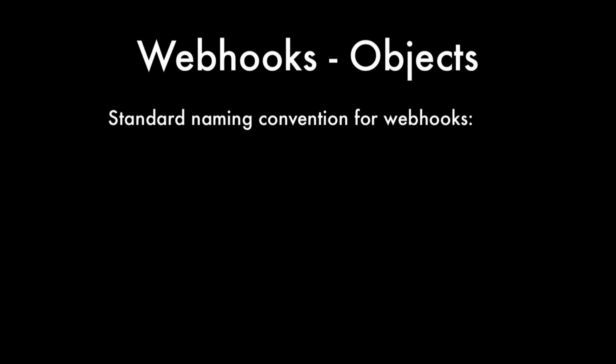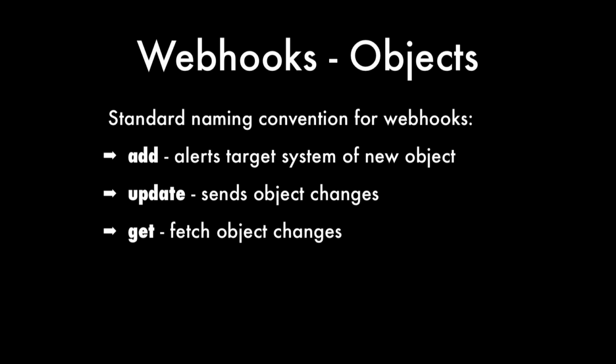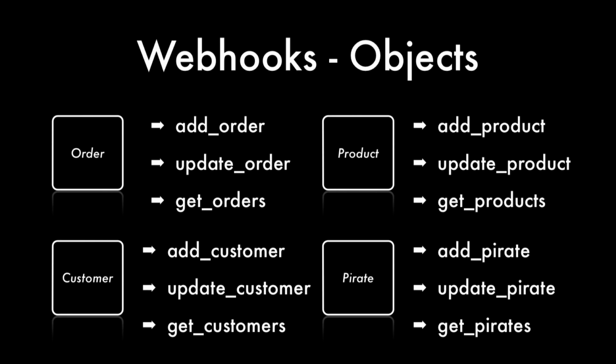So for webhooks and sending objects, we've created a standard set of naming conventions, and you've seen that before. This is just our suggested naming pattern for webhooks. So an add underscore object will alert the target system of a new object. So if you're telling NetSuite there is a new order. The update underscore will send any changes to those objects, and then the get underscore will poll that target system on a schedule for any changes that might be happening in that target system for those objects. So what that looks like, okay, add order, update order, get orders, right? Same for products, same for customers, and it's exactly the same for custom objects, right? So you have add pirate, update pirate, get pirates.